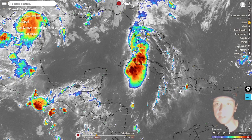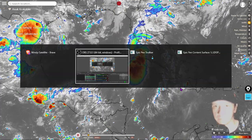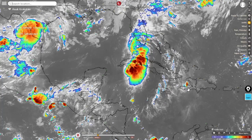So here's some more data for you here. It's windy.com's infrared satellite map. You're looking at infrared radiation here. And just give that a moment to load, folks. It's quite a bit of data there. This will animate. And again, we are streaming live here, so give it a minute. And allow me to get off screen. There we go. That's the last 2 hours of data.